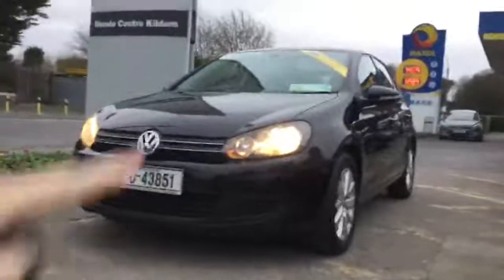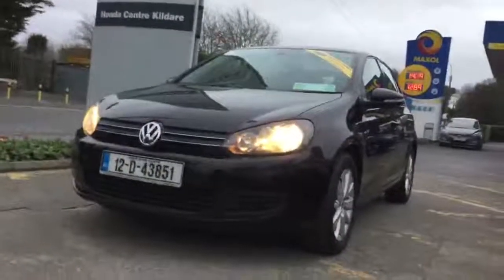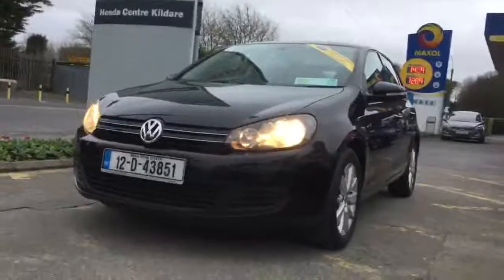So there you have it. This is, as we were saying, our 2012 Volkswagen Golf, and that is a 2-litre diesel. That car is what's called a match model. So as we see, the car is well equipped. Very, very briefly, 2-litre diesel engine, 140 horsepower, 270 euros a year for road tax, and about 60 miles per gallon. It has front parking sensors, rear parking sensors, and also nice alloy wheels on the outside.